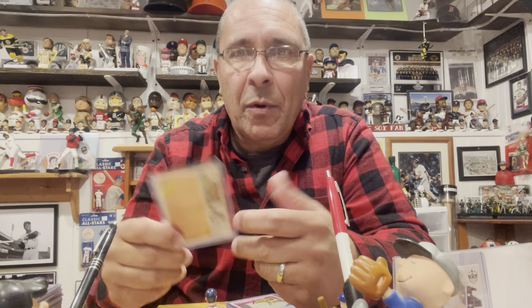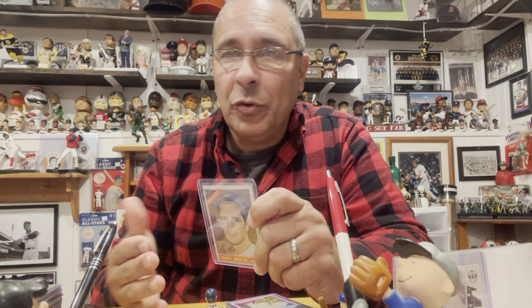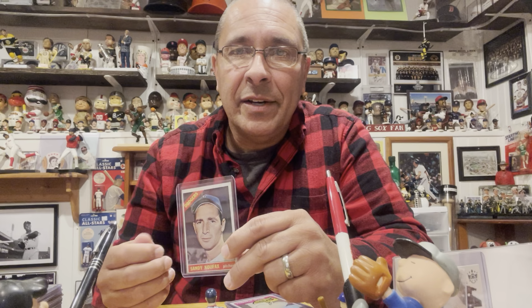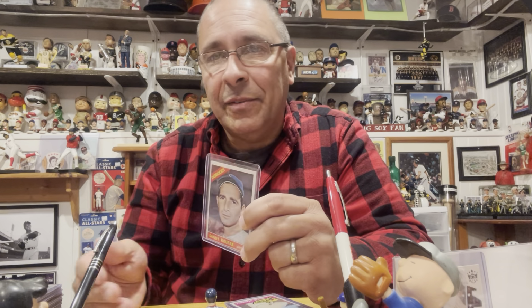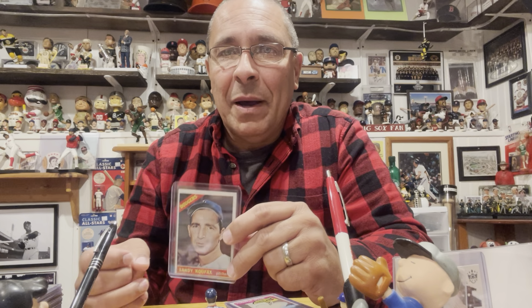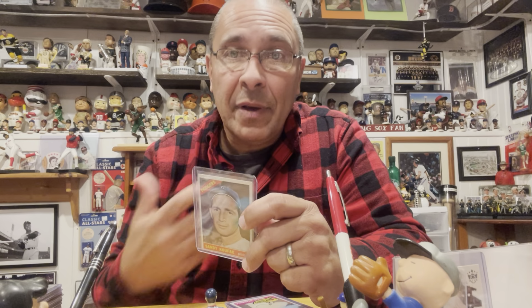Some of you are out there probably saying, why doesn't he get all these cards graded? I've told you guys before, and I don't want to be repetitive, but I do have 100, 125 graded cards. So you can see I don't have a huge amount of graded cards. I like the raw cards. I grew up collecting them that way. I pick the ones I like. I try to get a condition that I personally am happy with.